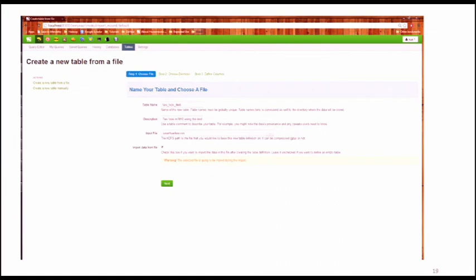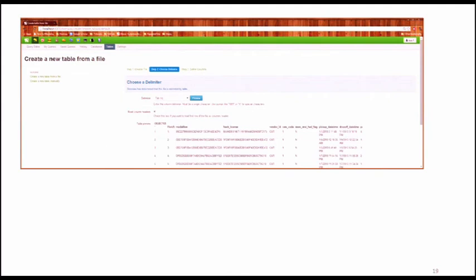Here's an example. This is just the Hue web app. It says, create a new table from a file. First thing, name your table and choose the file. So I'm basically giving it a name, and I'm pointing it, the CSV files, to a location inside the system. Then after that, I specify to the system what the delimiter is. In this case, it's a comma. And then finally, I define the columns based upon the information I just gave.